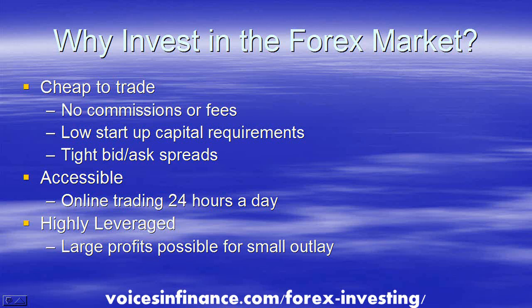The startup requirements in terms of capital are very low. You can start trading with as little as maybe $250 or $300. Again, that's unlike many other markets. We wouldn't necessarily recommend that you start with such a small amount, but at least you can get into the market for a small amount like that.